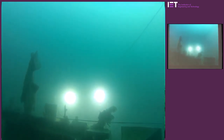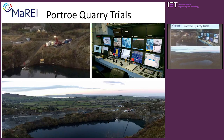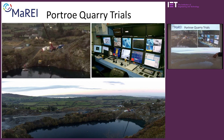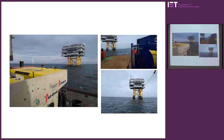So as you can imagine, some of this work is fun. But doing that was acquired in October, so there's actually surface temperatures sort of frosty and sub-zero. And that's an image of the Portroe Slate Quarry, the flooded quarry, and inside the control cabin. Okay, I think we're okay.